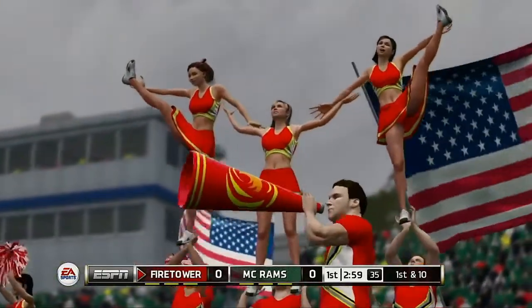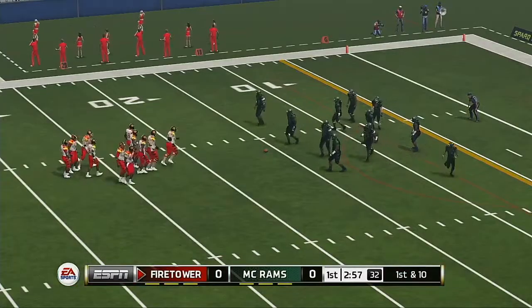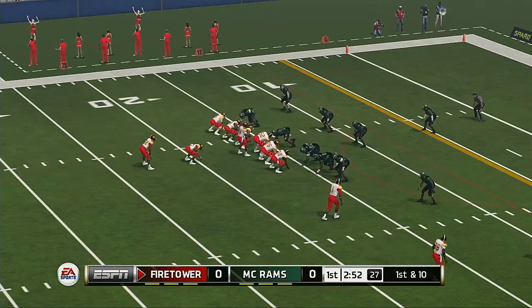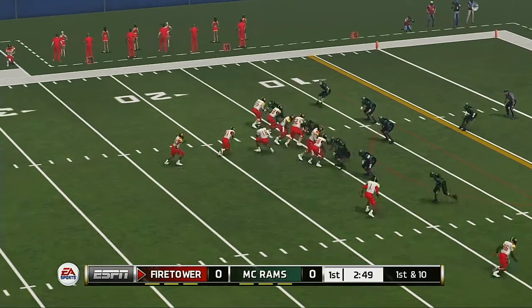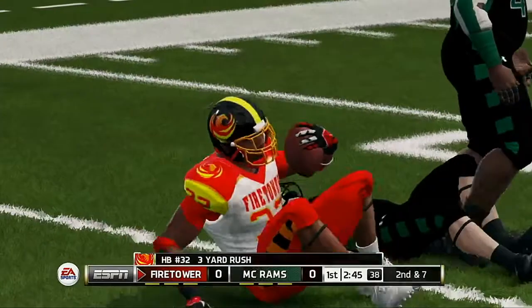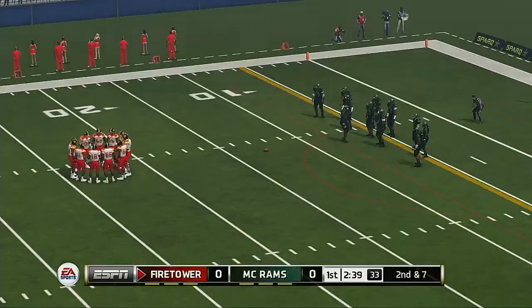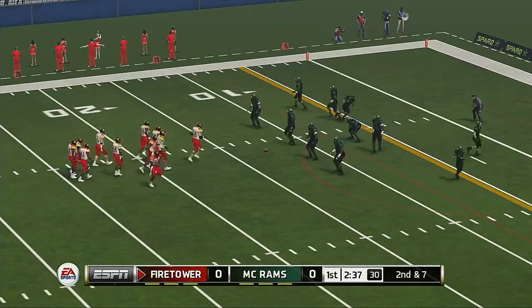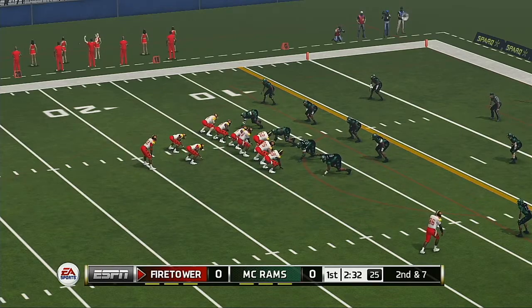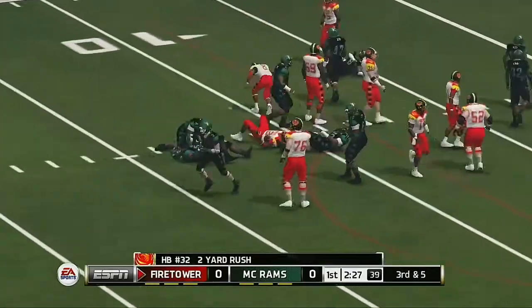Impressive drive by this offense so far. I really like what they're doing by keeping this defense on their heels and moving the ball downfield. We've got a first and 10. Ball on the 16-yard line. Tackle made at the 13-yard line. Fights forward to about the 10.